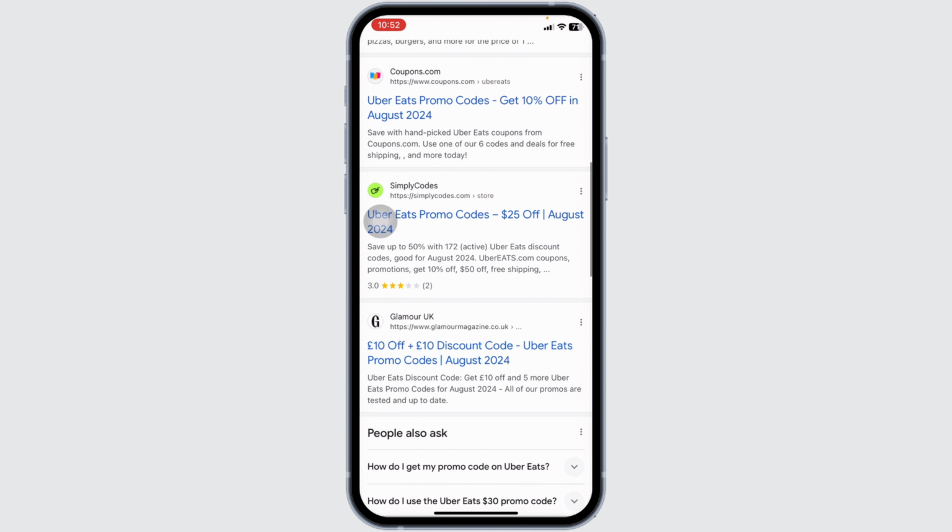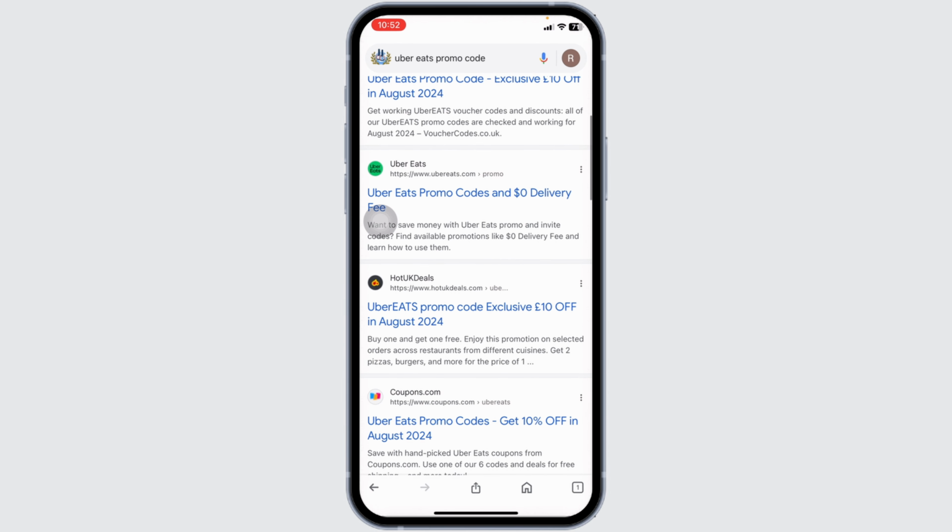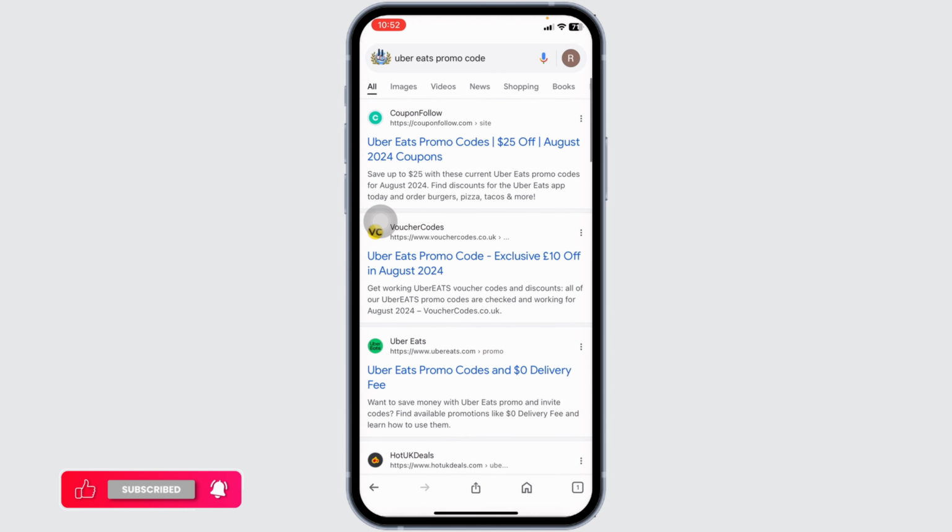With that, different website links will appear. Using any of these websites, you can easily get a working promo code for Uber Eats. So go ahead and open any of these. For instance, I'm gonna open this one, Coupon Follow.